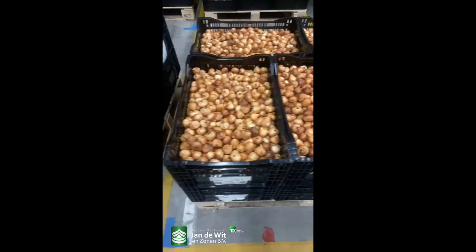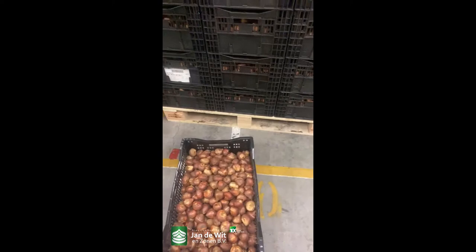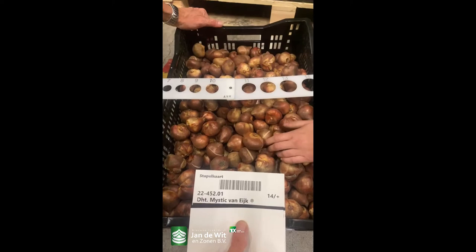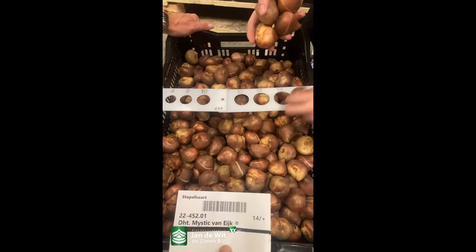Here we have Van Mystic Van Eyck, one of the Van Eyck series, another Darwin hybrid type, also 14 plus. And if you see our video now, you see all 14 plus bulbs, so you think the crop is very good because you have many big bulbs. But this is really a small part of the total quantity.